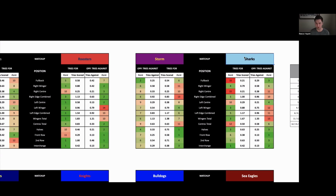And then for the Sharks, there is one play I want to take, and this kind of highlights the example of a poor situation with Will Kennedy. He's really struggled to score for the Sharks this year. Sharks scored the 16th least tries through the fullback, and the Storm defend this position and don't give up tries to opponent fullbacks all that often.